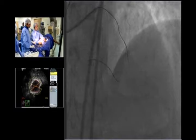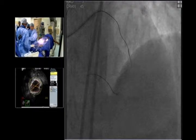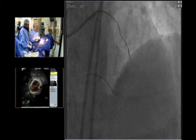So I have to change the wire to maybe Gaia first. Anyway, I advance the microcatheter a little bit further. So we're looking in a good direction. So next will be Gaia 1.